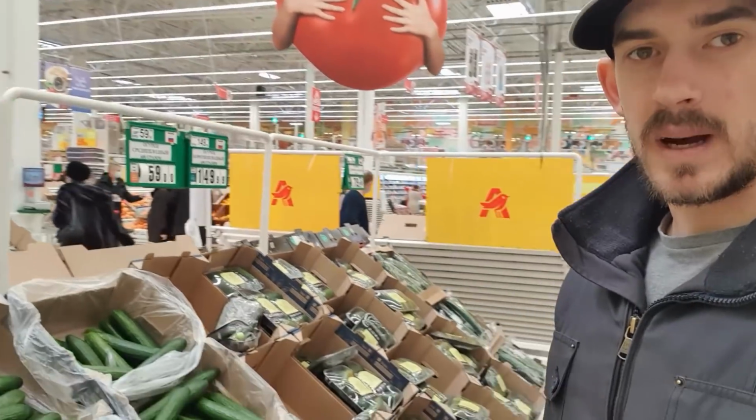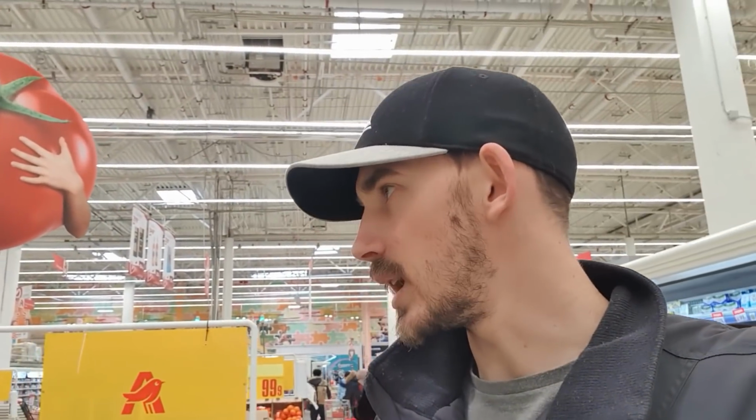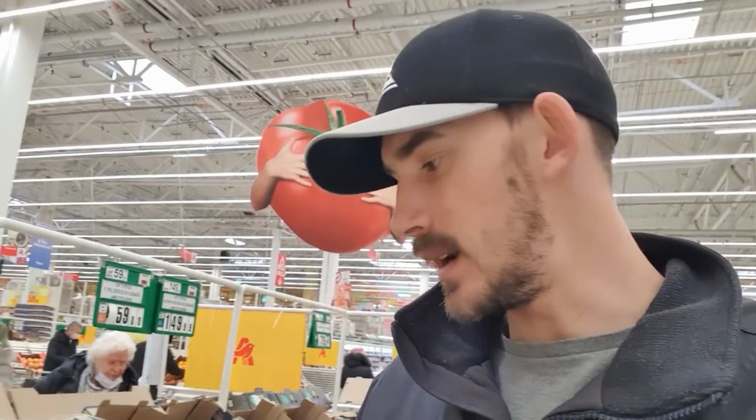So cucumbers and tomatoes are quite a staple here in Russia. They eat them all the time, and at the moment it's probably one of the most expensive times to buy them. It's 149 rubles a kilo for these, and that is about $3 a kilo roughly. When they're cheap, they're about, I don't know, less than $1 a kilo.